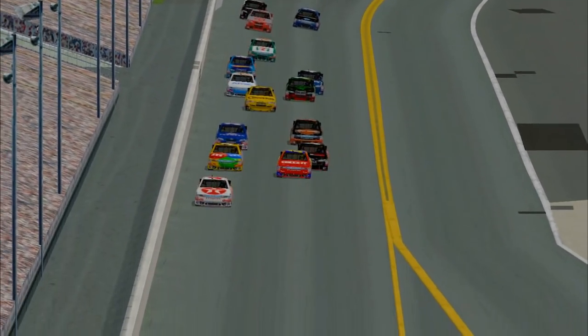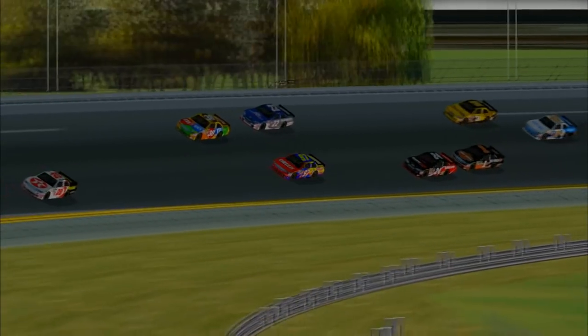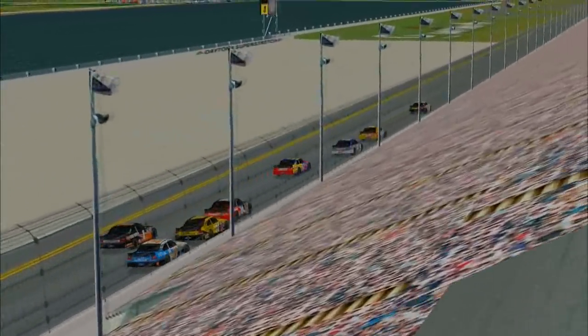to the turn 1, he'll be in the preferred line. Bassinger better slide up. He better try and slide up. He's trying to, but he can't quite get there. Trying to run Weeks high. Can't quite get there. Dejon Weeks on the outside with Fitzwater will take the advantage off turn 2.